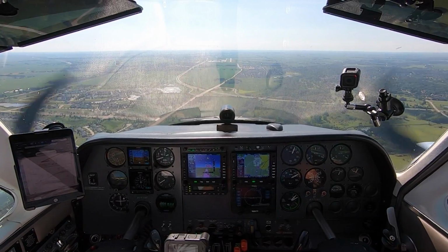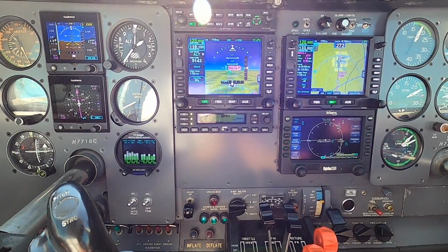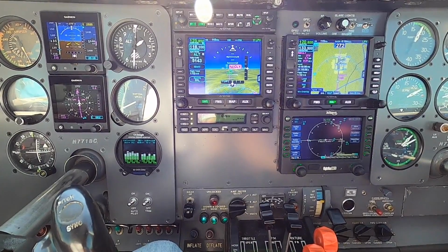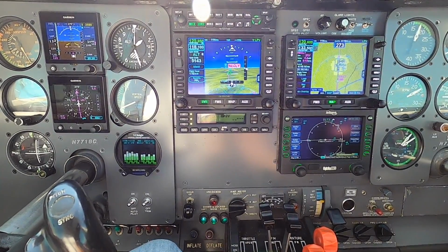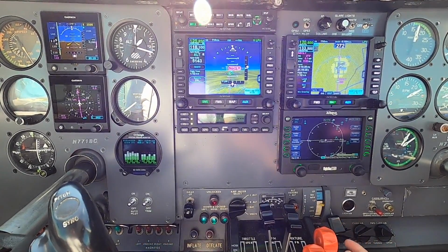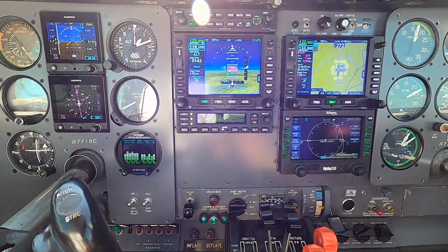Hey, talk about a stabilized approach, considering the turbulence right now. It's amazing. Got 2 red lights, 2 white lights. Fairly well centered. All the needles are perfectly centered here. All right, gas, you're on the mains. Undercarriage down 3 green. Mixtures, props to go. Seatbelts and shoulder harnesses. We're good. A little bumpy. Little sheery.